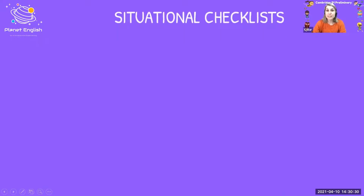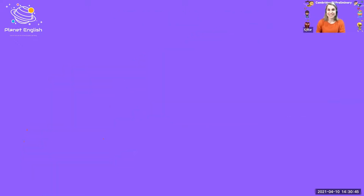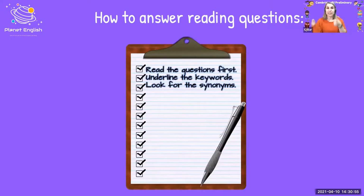The next kind of checklist is a situational checklist. What is that? These checklists can be used to remember the strategies and tips used when you answer exam type questions. How to answer reading questions. Here is our checklist. The first thing, remember, is the most important: read the questions first. Then underline the keywords and then look for the synonyms. Do you know what a synonym is? Okay, good. So that's our checklist. That's what we need to do.